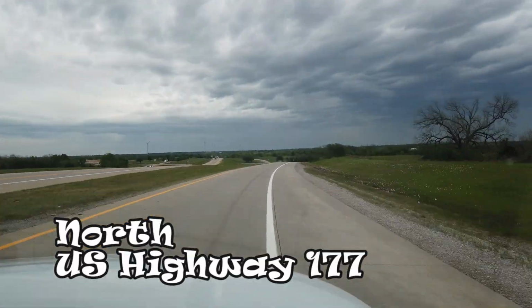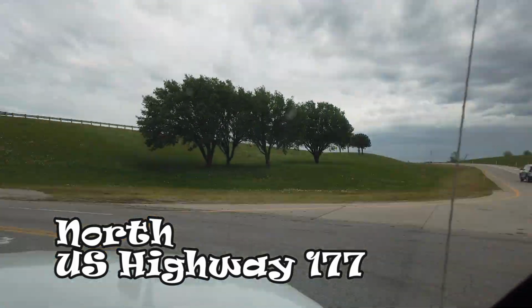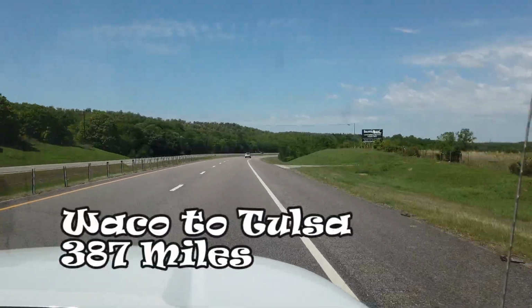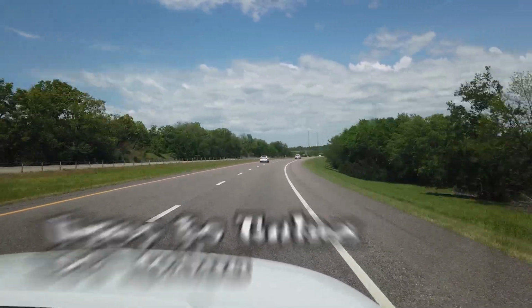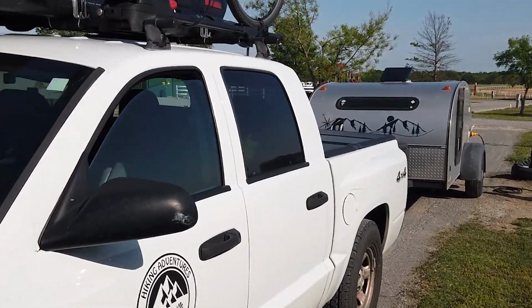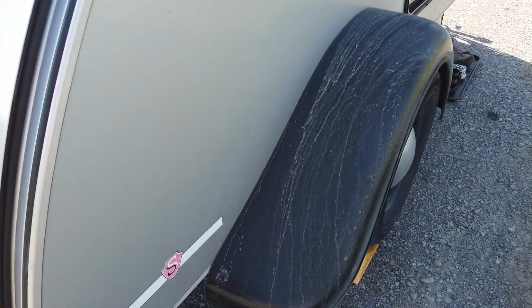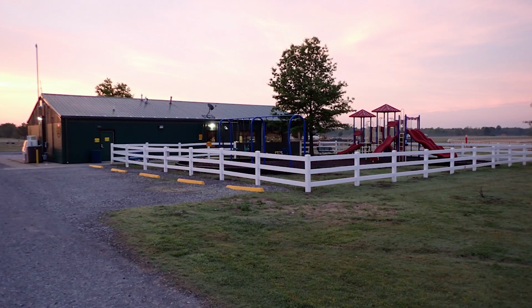Well, I guess I'll press on to Tulsa, another 170 miles, taking U.S. Highway 177 north. Staying at a KOA, and it's time to clean the rig from the road grime after 387 miles in these rainy conditions. The KOA Will Rogers Campground is at the horse racing track, and it was nice to clean up the rig. Oh, look at that dirty wheel well. I would imagine that during the races, this place is packed.